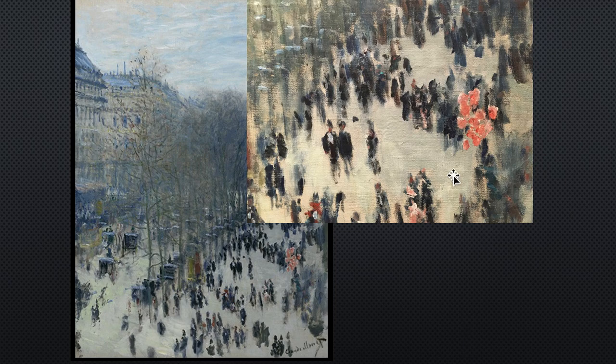And you can see that. You have no problem interpreting all of these brush strokes as people. But look at what vague little ciphers they are. That's kind of amazing and delightful.